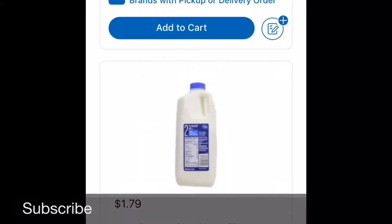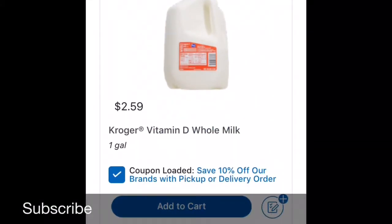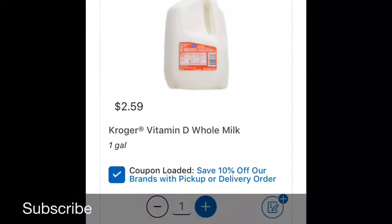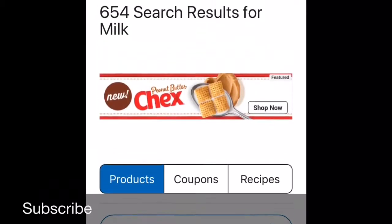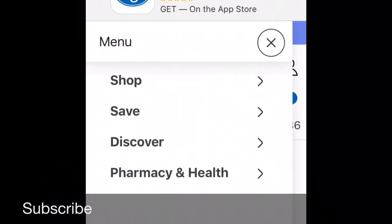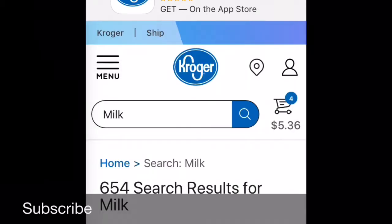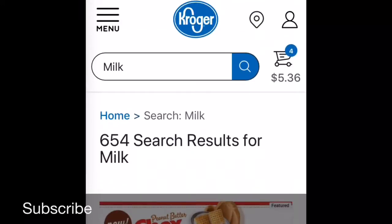Okay guys, so I have made it onto the Kroger website, and as you can see, I'm actually selecting my dairy product. I try to do it based on my list and just going down the list. So that's what I did. You go to menu, you hit shop, and then it pops up and you can just type in what you need, or you can do it by category. So that's what I'm doing here.